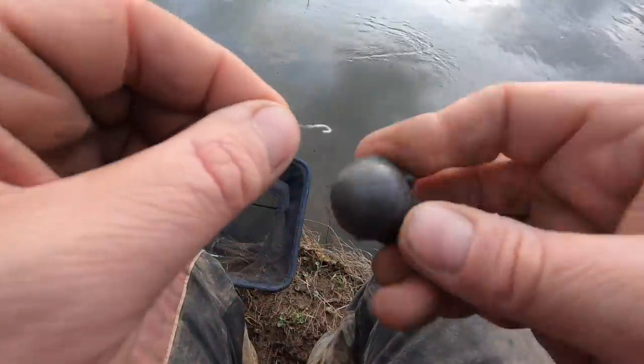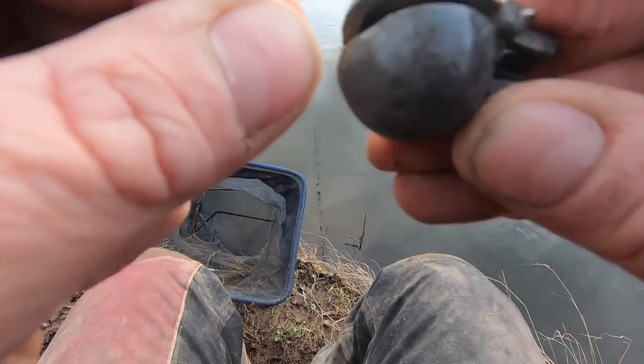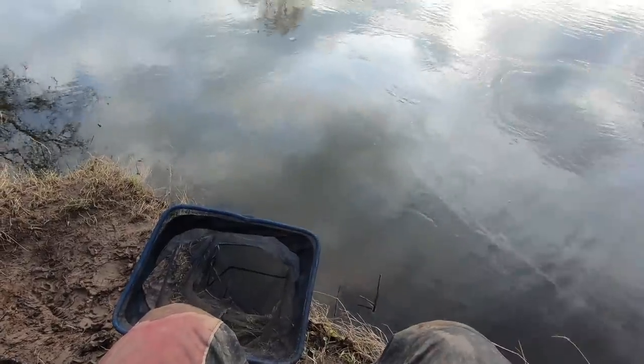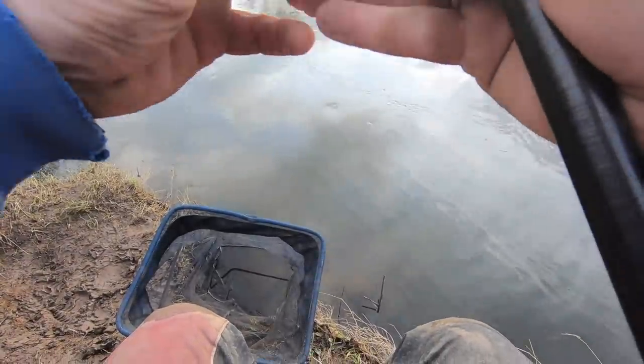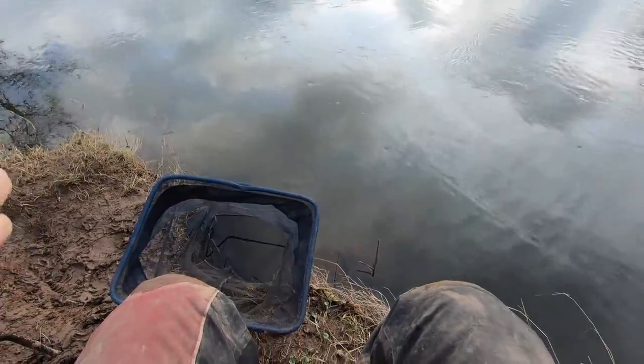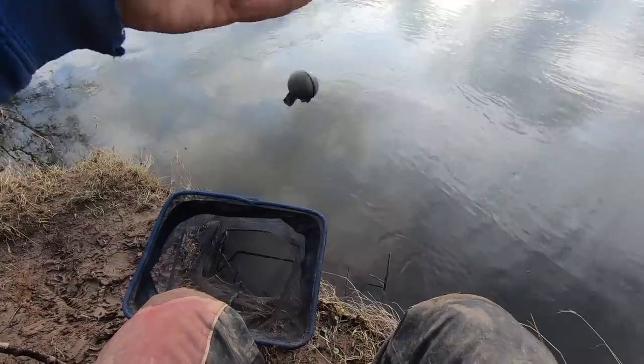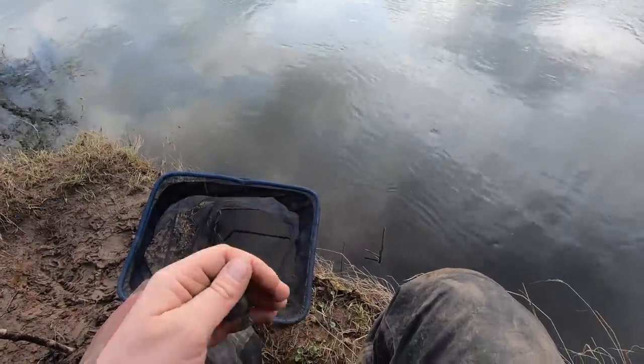Plumbing up is a very important part of this for me, especially trying to target these inner margins on the river. So I use big plummets, like these big Pac-Man 1 ounces, or just big plummets, whatever. I want to really feel the plummet at the bottom. You've got flow and everything that can give you a false reading almost.